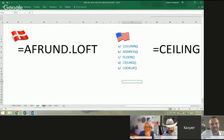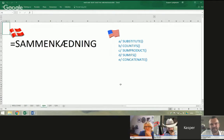All right, let's move on to question number 4. So this is a long word. It's called sammenkædning. It's a beautiful word. The options are substitute, count ifs, sum product, sum ifs, or concatenate. What do you think, guys? Does anyone ever use that word in Dutch even? There's your clue. You can go with substitute.